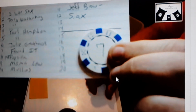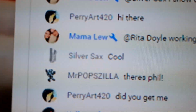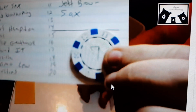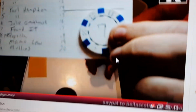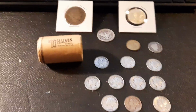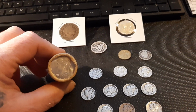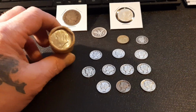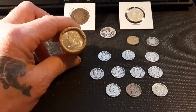And I want to do a special shout out to this awesome lady right below Mr. Popzilla, another good buddy of mine, Perry Art 420. She knows why I'm giving her the special shout out. If you do not have Perry Art 420, please get over there and make her your friend, because she is truly an awesome person. If it wasn't for her, I might not have got this beautiful roll of Kennedy halves. Be looking in your mailbox, Perry Art 420, because you have something special coming your way.